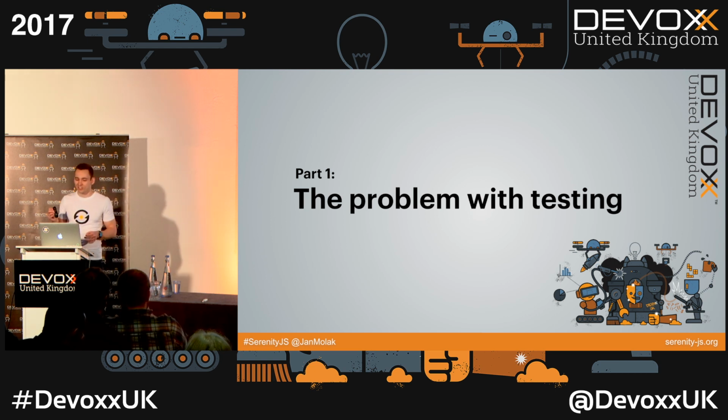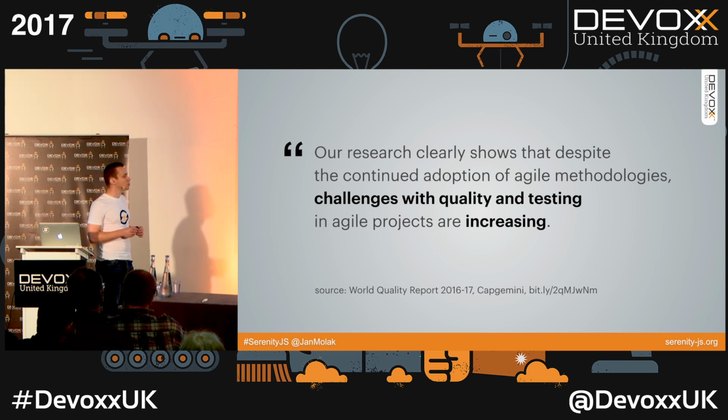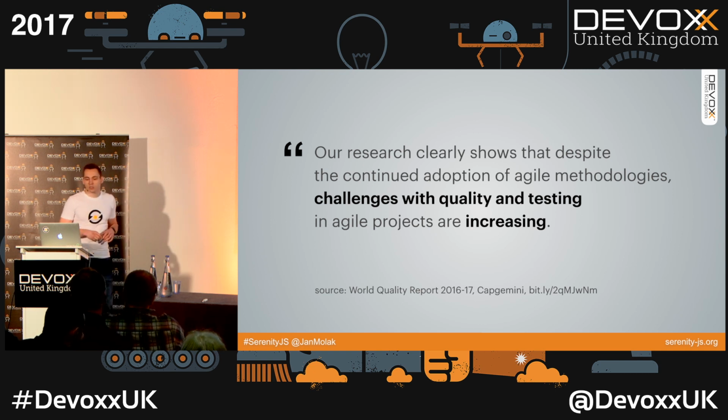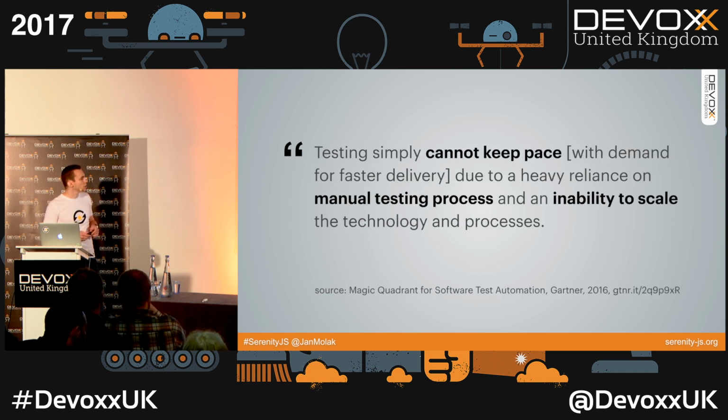Okay. So it turns out that the recent research from Capgemini brought to light some interesting findings. So despite the continued adoption of agile methodologies, challenges with quality and testing in agile projects are increasing. That's an interesting finding. Why is that, right? We do TDD, then why is that happening? Now, another report from Gartner, what they found is that, well, testing cannot keep pace with demand for faster delivery. And why is that? Well, due to heavy reliance on manual testing and inability to scale the technology and process.